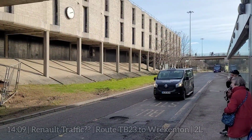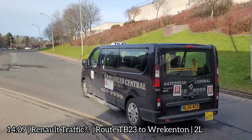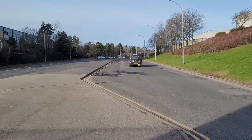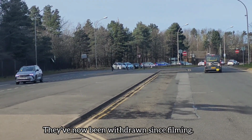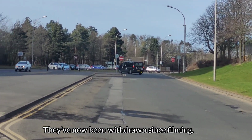Of course, a taxi bus service on a TB23, which has got Nexus bus logos on it. Look at that silly little thing. The taxi bus services are potentially being axed in the next couple of months, as Nexus wants to get rid of them due to low usage.